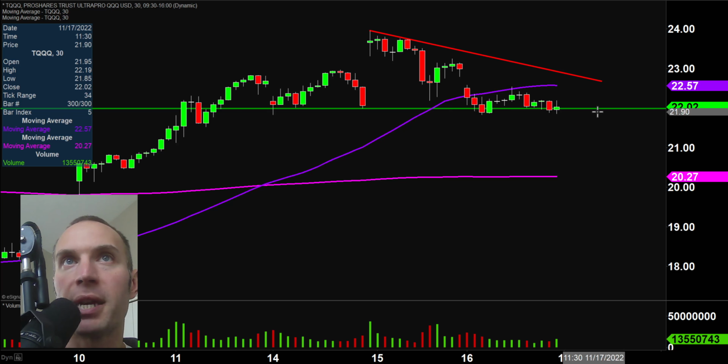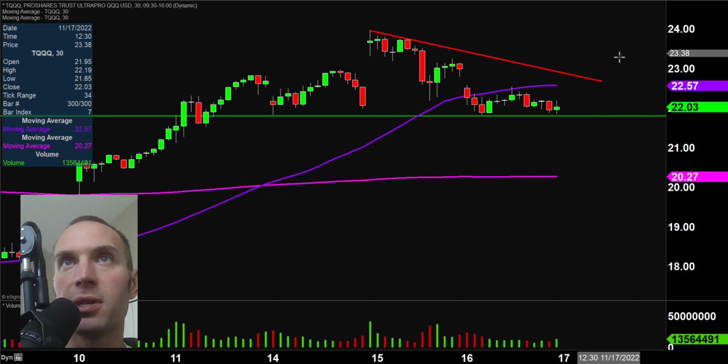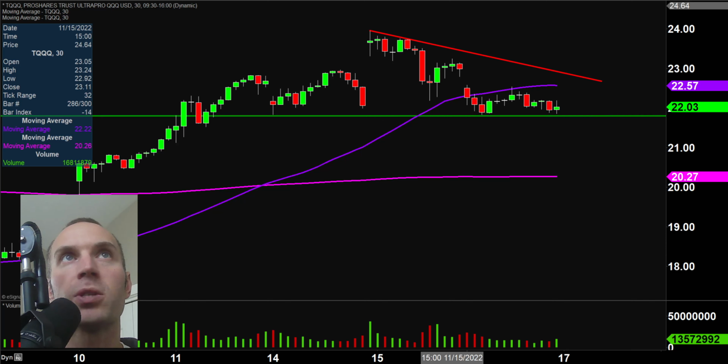And then the one adjustment I made is I'm going to move this down slightly because now that we have more data, it seems as though the most accurate level of support is right there at $21.80. You can see right there, 21.80 held strong this morning, and then once again held strong late afternoon here. So that'll definitely be a key level.